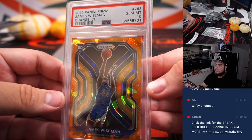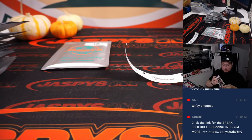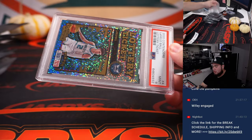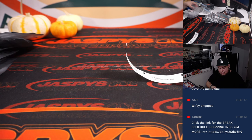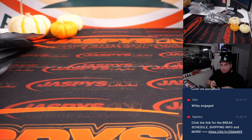Nice James Wiseman. He looked good in Summer League. That's an Orange Ice PSA 10. And last one here. Another LaMelo. This time it's a PSA 9 lottery ticket. And there you go. That was 15 slabs right there, man. Just give me a quick minute. Let me tag them and put them away.